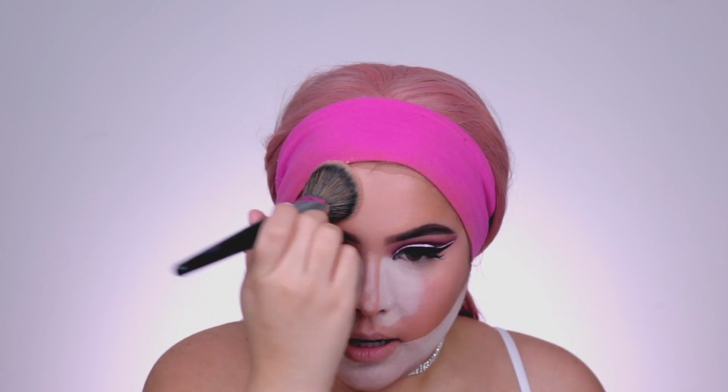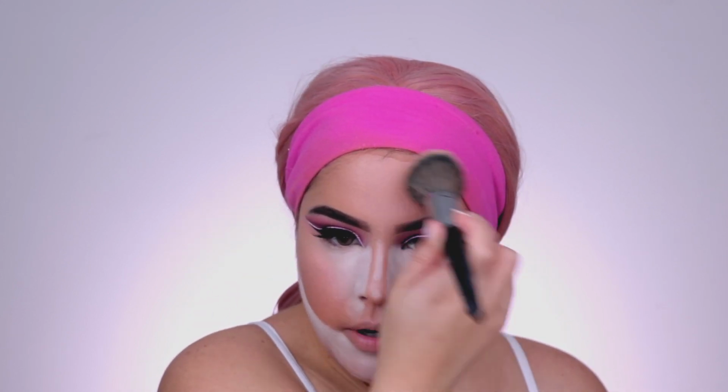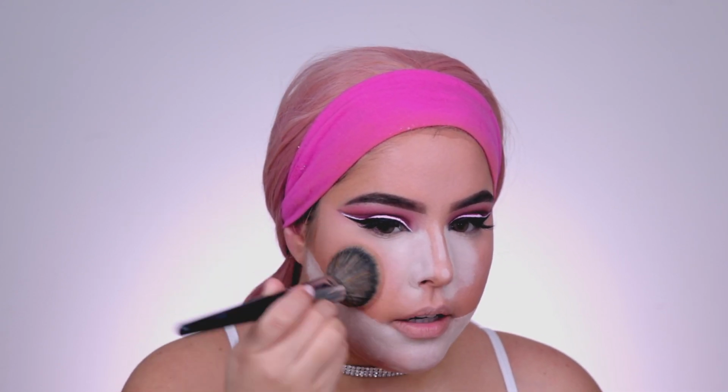To set the rest of the face, I'm going in with my Kat Von D. This is the Kat Von D Lock-It Powder Foundation. And I'm going to just gently set the forehead and the cheek area right here.